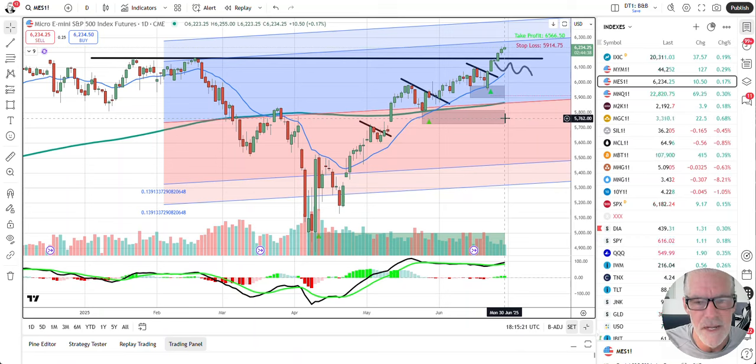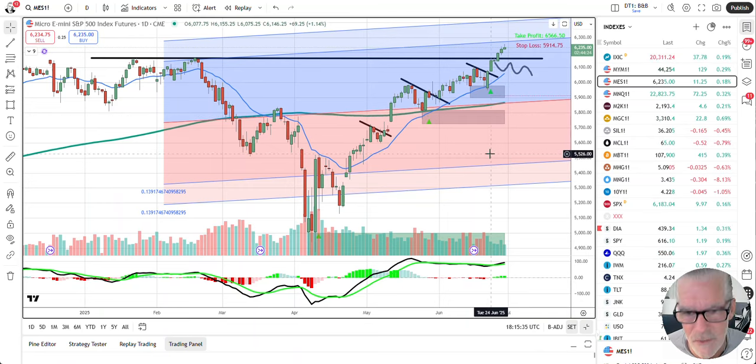So I'm looking for a sideways, choppy pullback or flag pattern, not anything deep, not anything scary, not anything that we even really need to hedge against, but just a pullback into the all-time highs, which is around 6160 for the micro E-mini, and testing that level. Do we dip below it? We might for a day or two or on an intraday basis, but I really don't think so, with the market being this strong, with the momentum to new all-time highs and the volume balance being good.